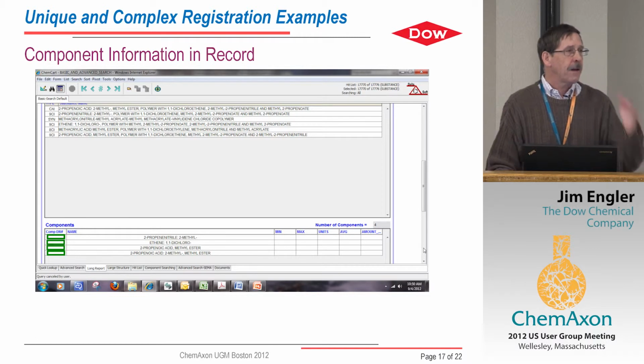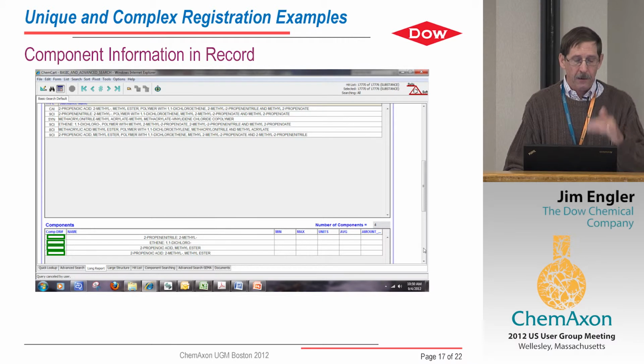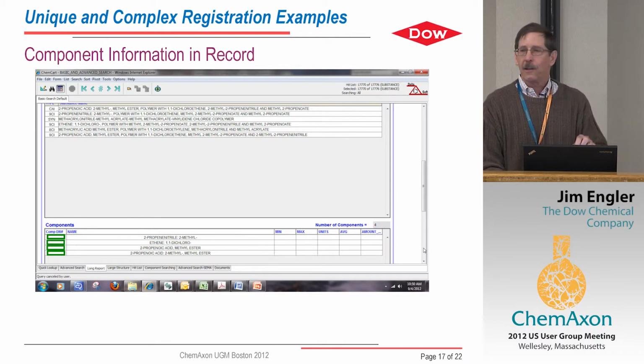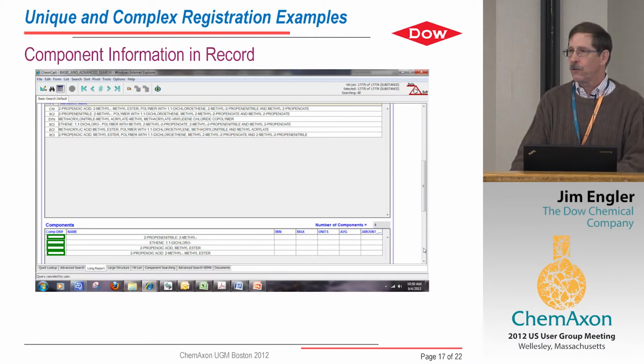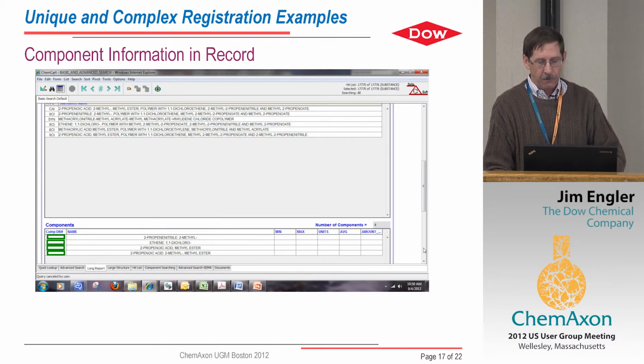This is the bottom half of the screen that I showed you on the previous slide. And you can see that at the bottom we have each of the 4 components in the monomer listed. Unfortunately, we still don't have a live link so that you can click on those and then go back to the individual components if you needed to do more research to find out more about that particular material.